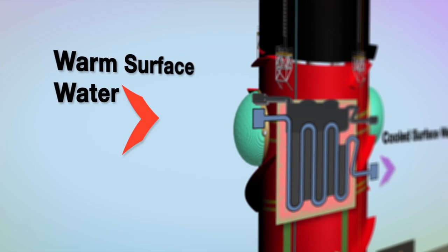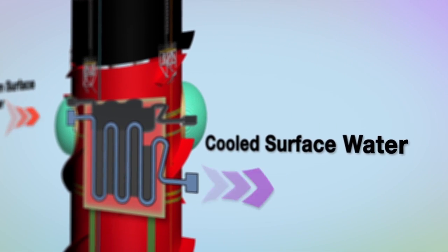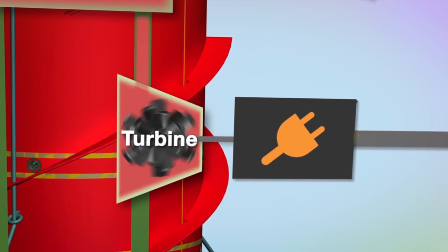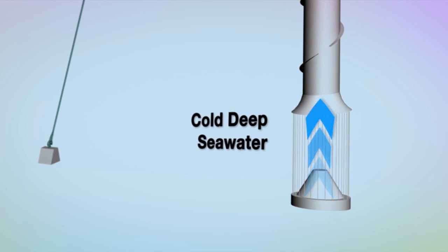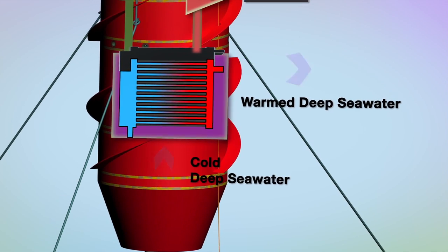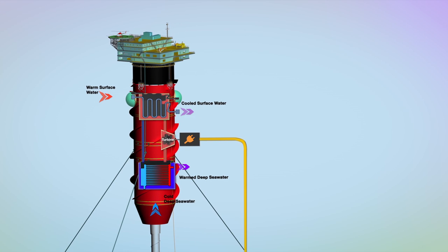OTEC International's design uses a closed-loop cycle. Warm surface water is drawn in and pumped through heat exchangers to boil a working fluid. The gas expands in turbines to drive generators which produce electricity. Cold deep sea water flows up a pipe from 3,000 feet below, where the water temperature is always about 40 degrees Fahrenheit. This cold seawater passes through condensers to cool the gas back to liquid state, thus completing the cycle. Then, the process repeats, generating significant renewable energy.